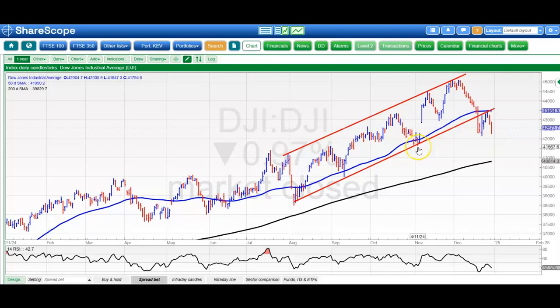And if we do break down, hoping that the lowest we'll see here is 41,500, which was the initial November support and the old August resistance. There is an upside at the moment, but it looks as though that's going to be capped by that 50-day line, 43,400. That's the blue line there.